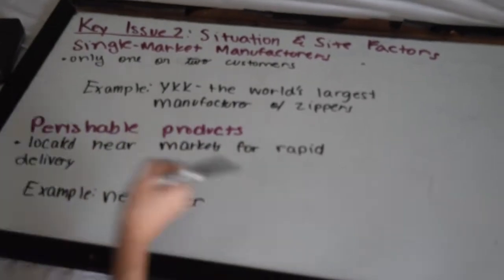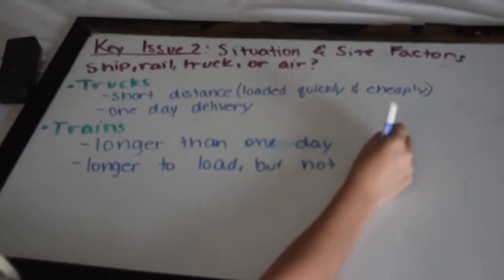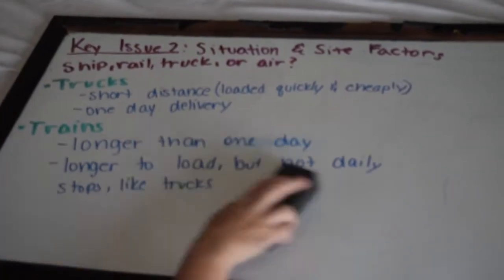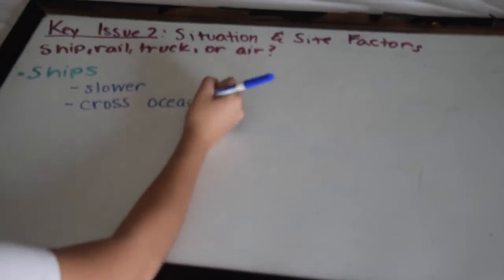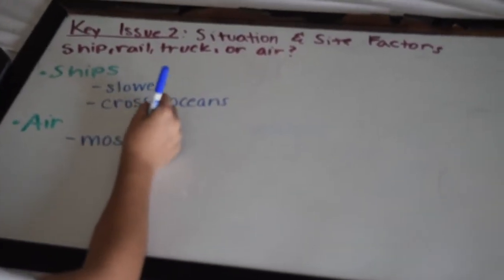Inputs and products are transported in one of 4 ways. 1 is trucks for quick loading and cheap labor, 2 is trains for longer travel, 3 is ships to primarily cross oceans, 4 is air travel for speedy delivery.